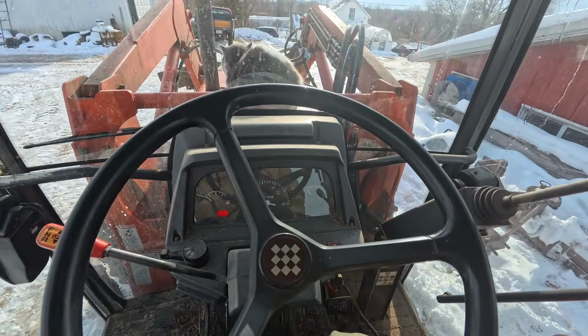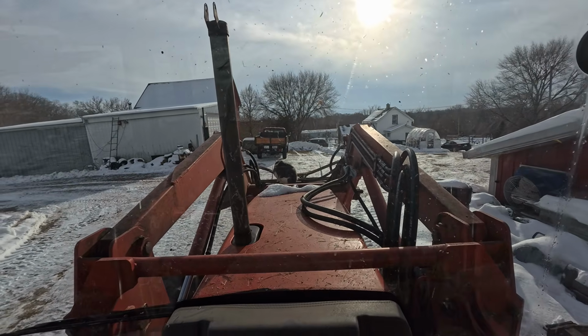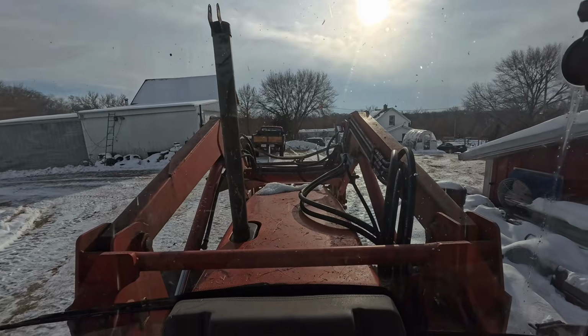Alright, it is now afternoon. I have since eaten lunch and now we're gonna try to clean the barn. There's a cat on my loader. Oh, there he goes.